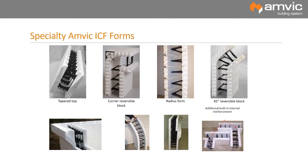So we have a typical ICF form here, just for people who are completely new to our industry. I can go back in history to when we just had a 90-degree corner and a standard form, and that's basically how the industry started. Now we have taper top forms. We can actually cut these forms and create a radius wall. We have molded 45s, and we have molded T's. We have brick ledge forms if we need a cantilever out here.